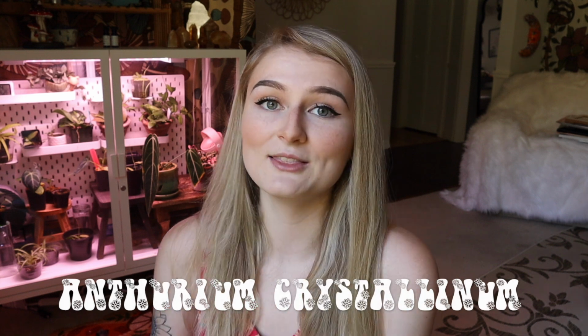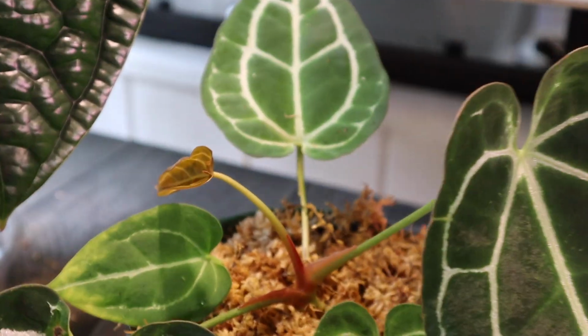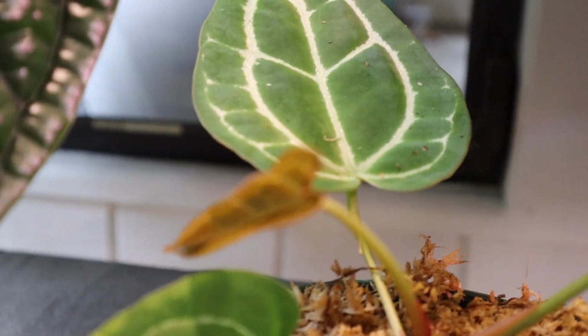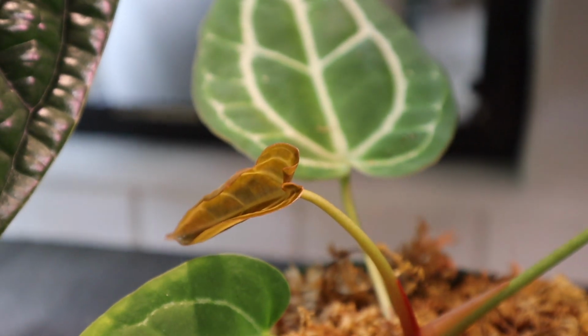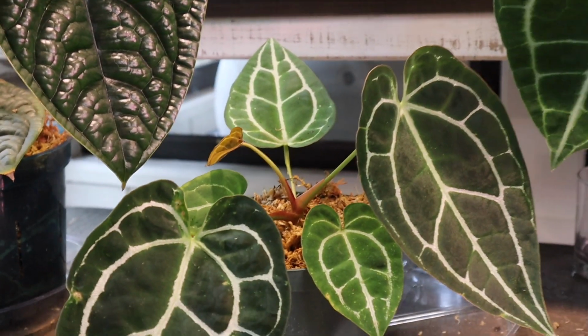I ended up getting first an Anthurium Crystallinum. I love this Anthurium. It is a little bit more of the common Anthurium that you can get, and I have had great success with the more challenging Anthurium. So I thought, well, the easier Anthuriums should be a piece of cake then. And I'm happy to report that my crystallinum is doing awesome. I love her. She's put out 3 leaves since I purchased her, and I'm very happy I got her for only $25.